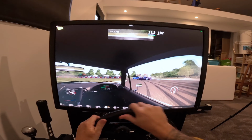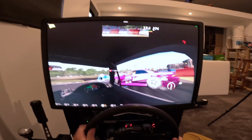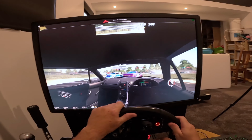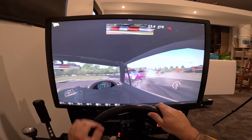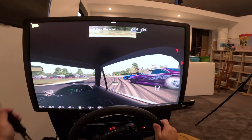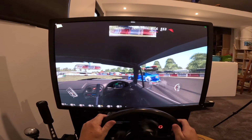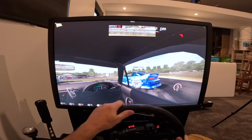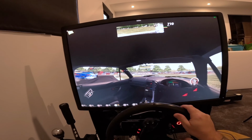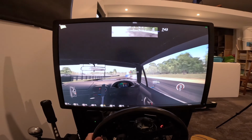Do a shallower line. Alright, here we go. See how the big JZX goes. Bit of a funny line from him. It is hard being the third car sometimes. Oh, alright, let's try the Silvia. Oh no, too greedy. I got way too greedy. That was me, not him. Alright, go, go, go, go.